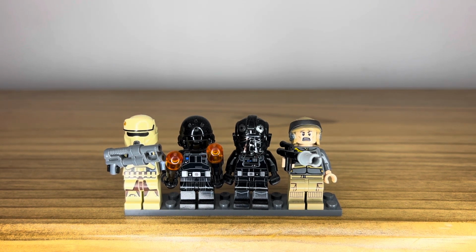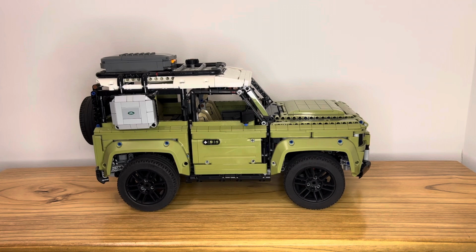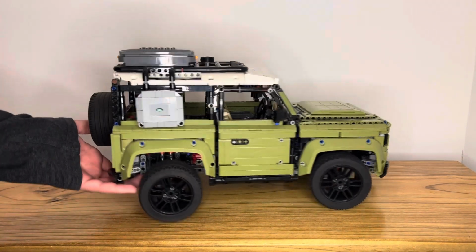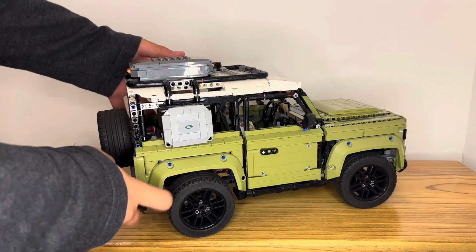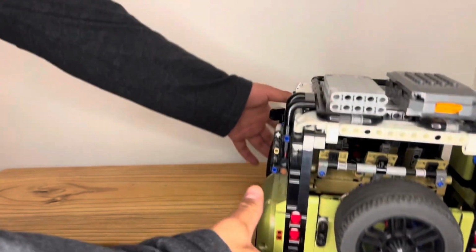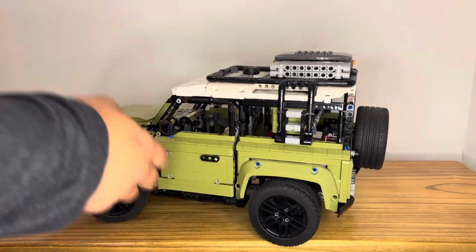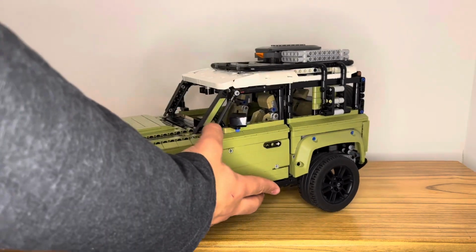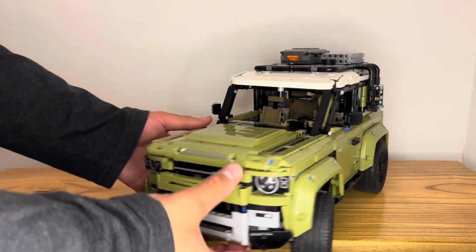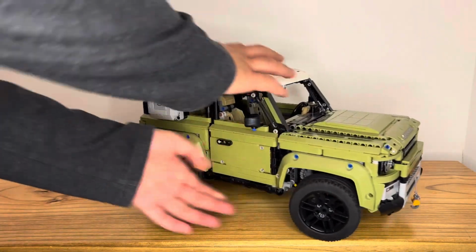But now, let's move on to the biggest set by far, which is the Land Rover Defender Technic set. Now, this set really does quite a lot. Firstly, it looks fantastic on display. You have the olive green, which contrasts with the white roof and the black wheels. Even though it's a Technic set, and this set is a functions-first set, where there's a lot of functions, it has a great look to it. It's simply a really good looking set.